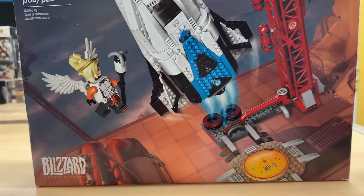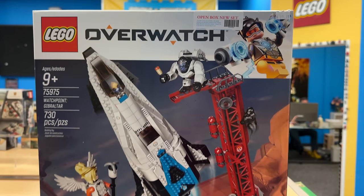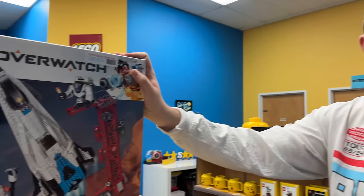And now I am really, really bummed that they canceled that Overwatch Titan mech, and there were supposed to be a whole bunch more sets. And we just never really got any closure. That's really what it feels like. It feels like you went on a date with a girl and you were supposed to have a second date and just nothing happened. And that's how Lego Overwatch feels in my heart.